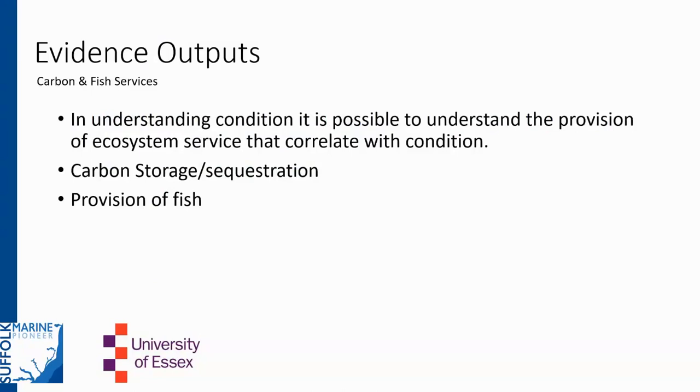It's true for the marine space that ecosystem function and process often play a more dominant role in determining the provision of ecosystem services and benefits than the extent and condition do, but there are some services and benefits, namely carbon sequestration and storage and the provision of fish, that link and correlate quite well with condition.